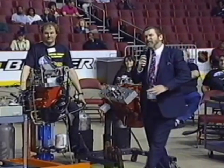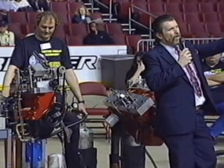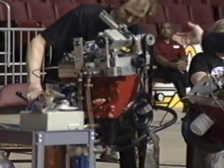In other words, the engine would just want to run all the time. You'd be trying to brake it whenever you stopped, and that would be it. The brakes are off and you go. This engine right here doesn't run on that same concept, but this engine, Eric is going to show you.